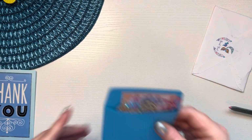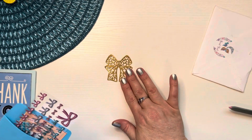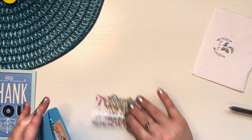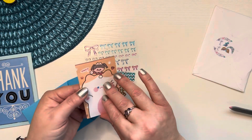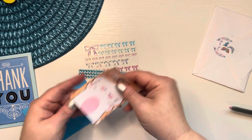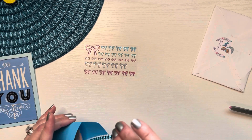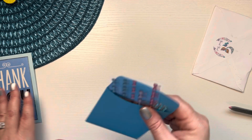Thank you so much. And then she sent a little envelope of, oh, look at that bow. Isn't that pretty? Oh, look at these bows. She knows I love bows, like I know she loves vellum. And some bling and meow. It's so cute. Just a little bag full of goodies. Oh, I just love little things like this too. Who doesn't, right? Oh, thank you so much, Diana.